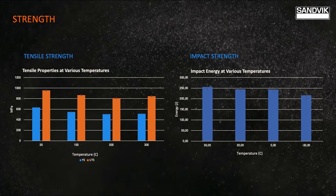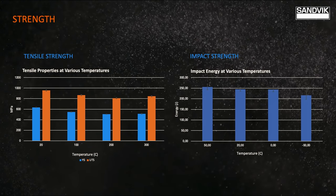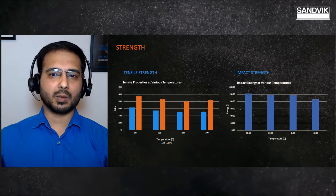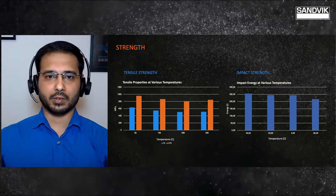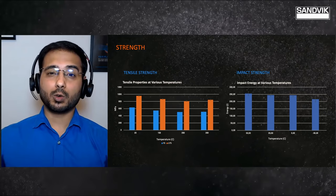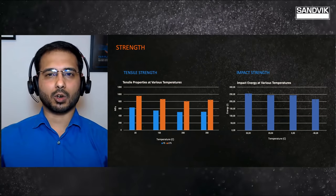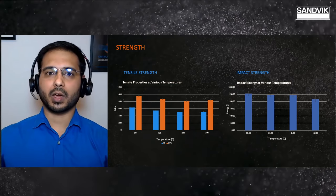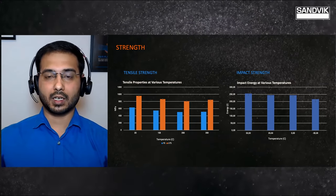On the other hand, the impact properties are crucial as well, at room temperature and sub-zero temperature, as it is the most relevant for offshore and service environments. At room temperature, the impact energy is almost 250 joule, outperforming the conventionally manufactured super duplex stainless steel.